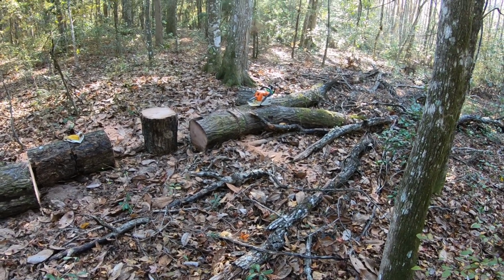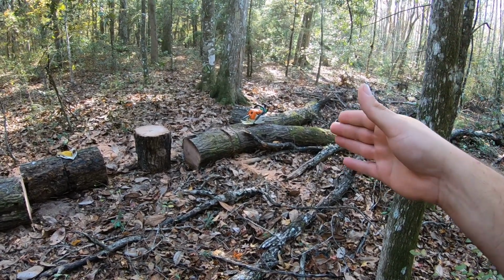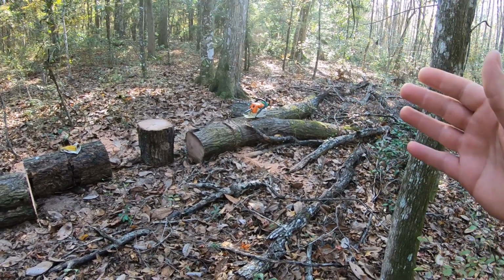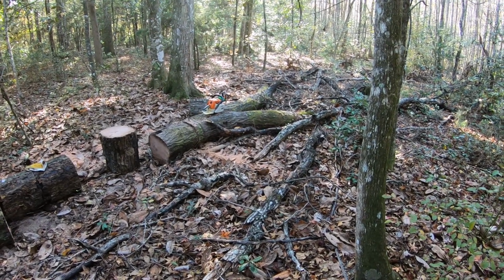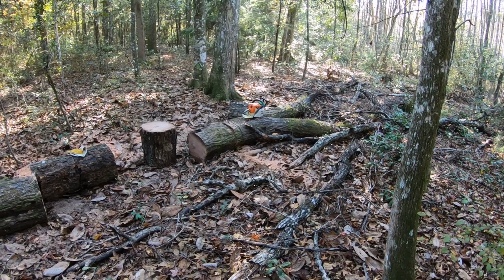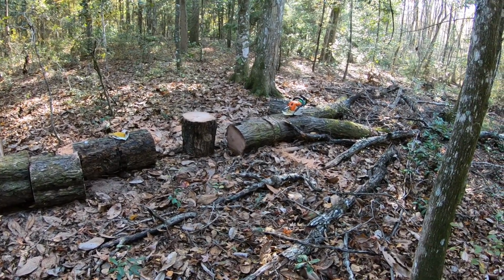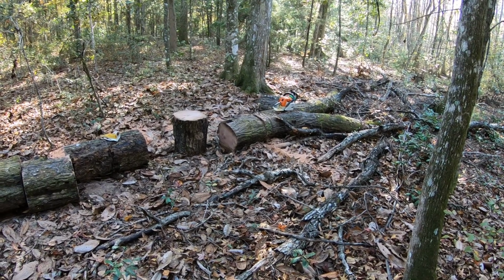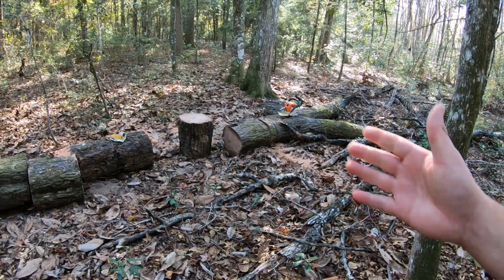But man, I'm telling y'all, 260 Pro, I think that's probably the most underrated saw Stihl has. Honestly, I can't think of a more perfect firewood saw unless you were cutting some really, really large stuff. I'm cutting wood here that's 18 to 20 inches in places, so that's pretty good sized firewood. I'm sure there's people out there that will cut larger than this, but I'd say this is probably a pretty common size.